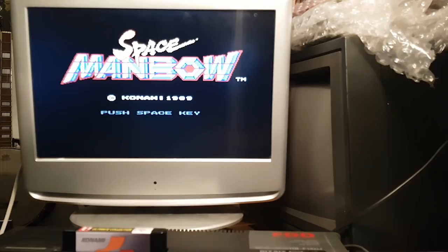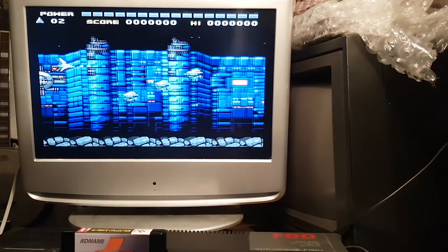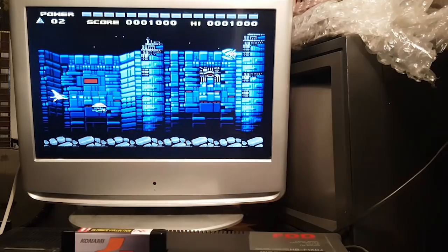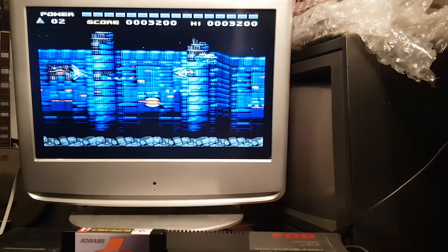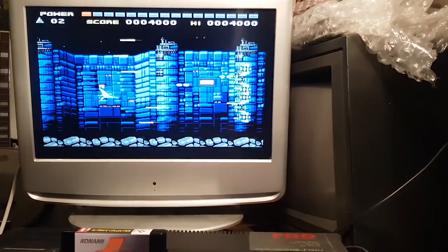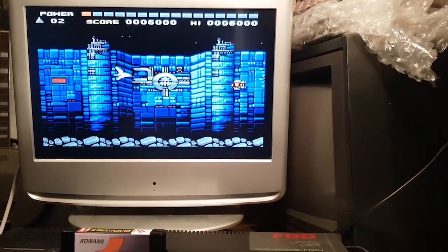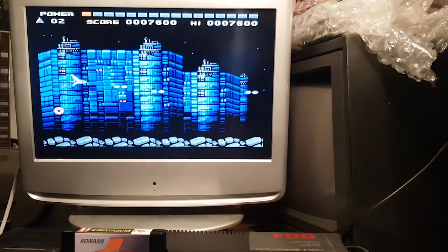Anyway, we're going to skip the intro and start the game. I believe the MSX2 Plus here is giving us a smoother scrolling. I'm not sure how the weapon system is working. I've never actually played this. Oh, okay, so.